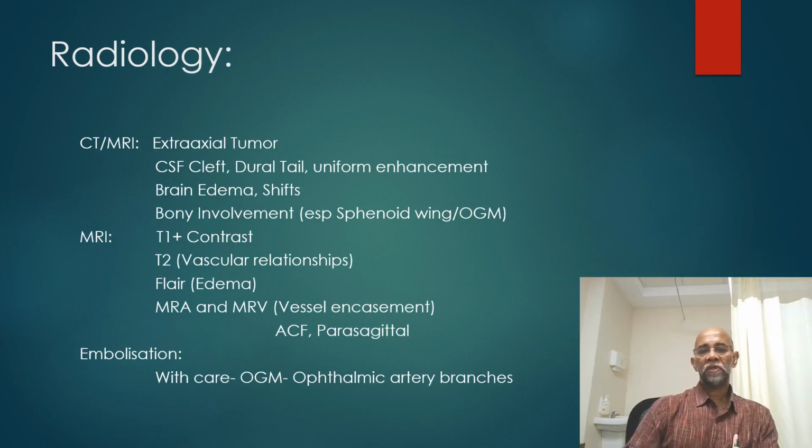On imaging, meningiomas are seen as extra-axial tumors. The only possible difference is in the rare intraventricular meningioma which arises from the choroid plexus. So in a classical meningioma, there is a CSF cleft adjacent to the tumor. There is a dural tail which shows the degree of dural involvement. These tumors enhance uniformly.